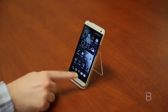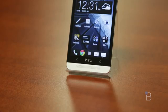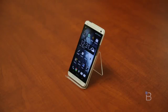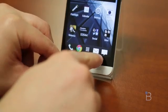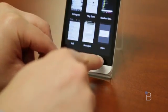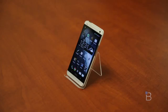Having only a back and a home button, with the home button skewed off to the right, took a while to get used to. I really would have liked a dedicated multitask button. I found having to double tap the home button to get to multitasking a little bit on the annoying side. So go ahead and access it by doing that.